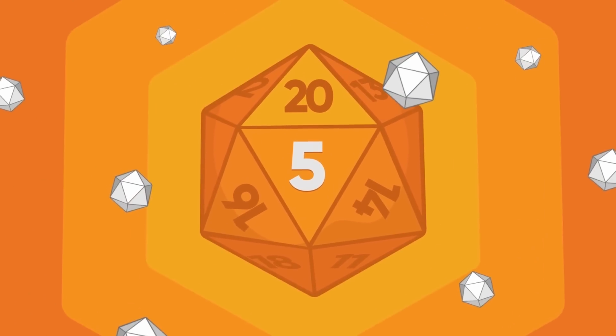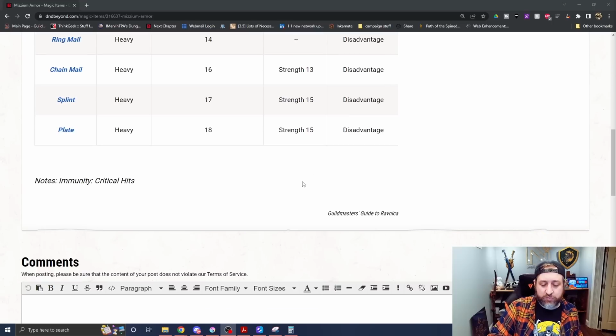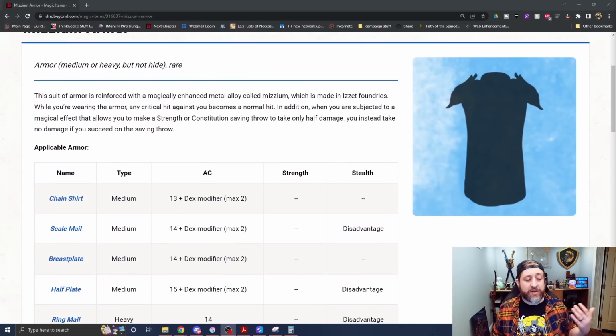Number 5. Mizzium Armor. If you are playing in a game that your DM lets you use materials and things like this, again, this happens to be from Guildmaster's Guide to Ravnica, which does work on any medium or heavy armor that's not made out of hide, which means most clerics will be able to use this, as all clerics are proficient with, at the very least, medium armor.